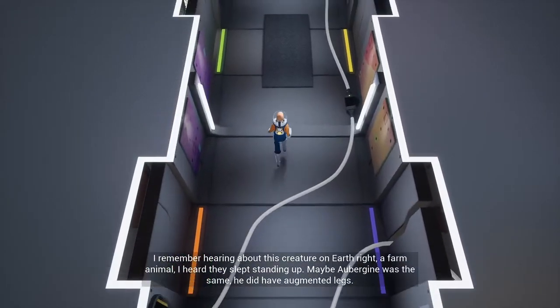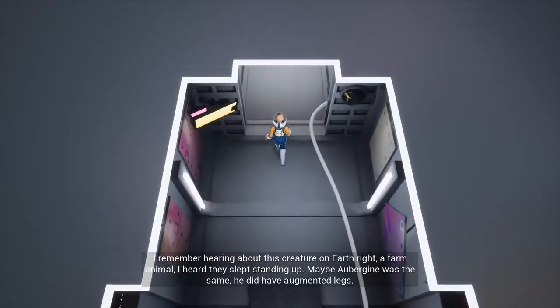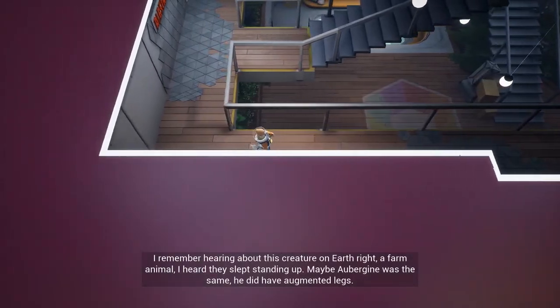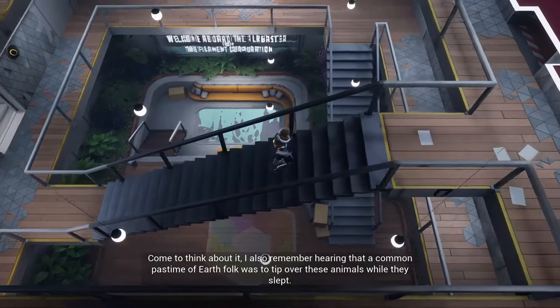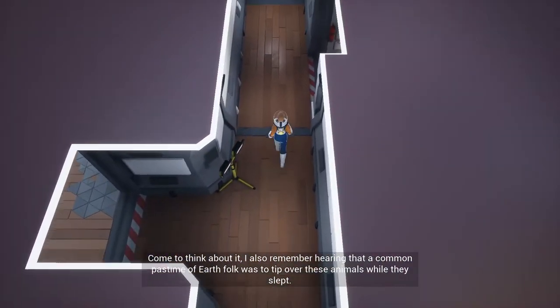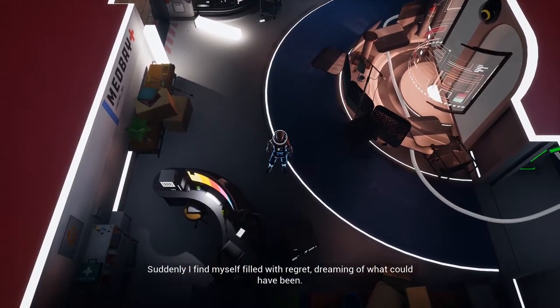I remember hearing about this creature on Earth, right? A farm animal? I heard they slept standing up. Maybe Albergine was the same. He did have augmented legs. Come to think about it, I also remember hearing that a common pastime of Earthfolk was to tip over these animals while they slept. Oh, suddenly I find myself filled with regret, dreaming of what could have been.